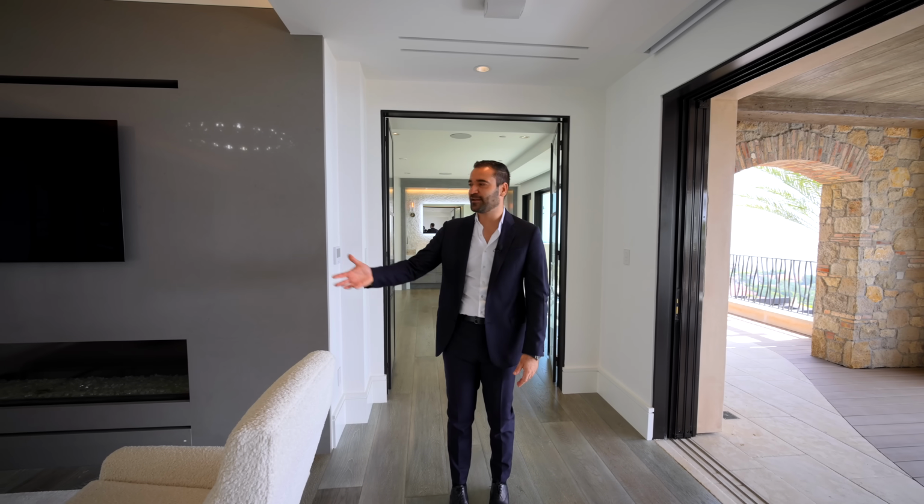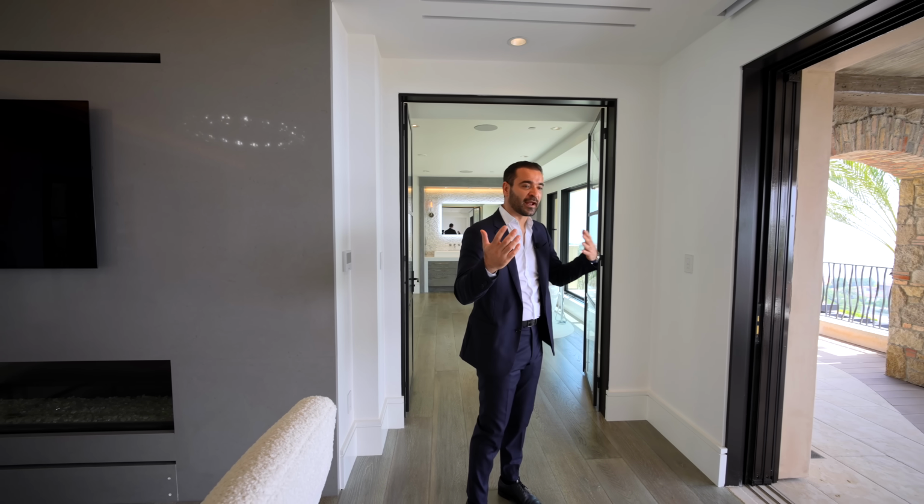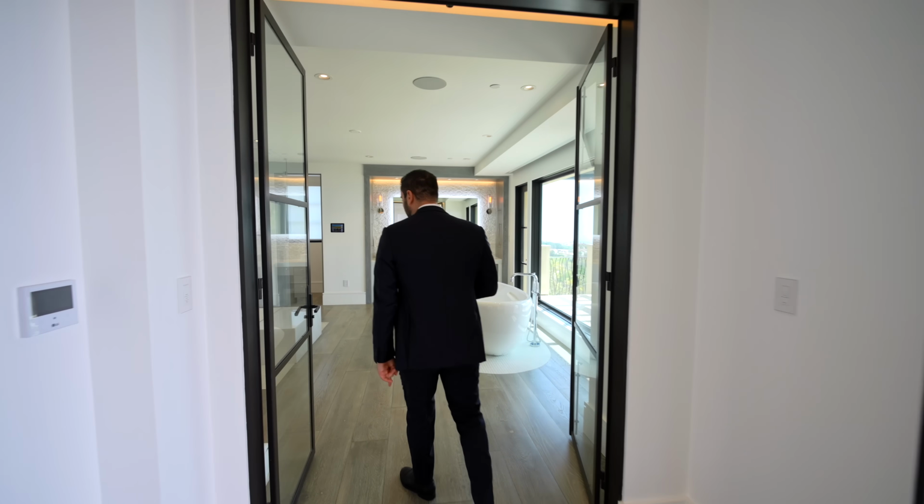I hear you. I mean, this primary bedroom truly has it all. Seating area, desk, king size bed, amazing bathroom behind me. And again, I just love that you have sliding glass doors seamlessly opening this bedroom to a private balcony, which we're gonna check out in a second.